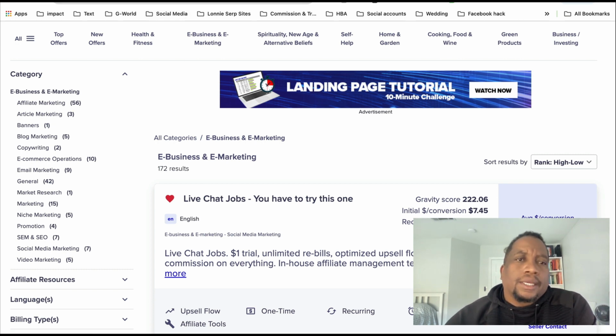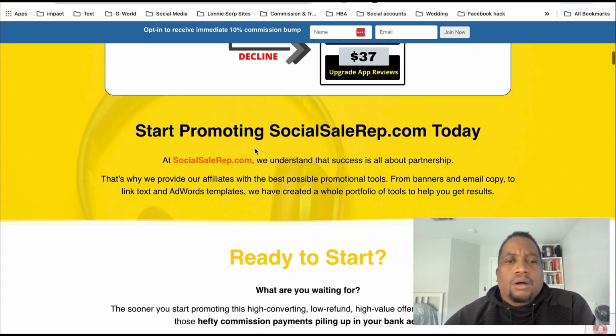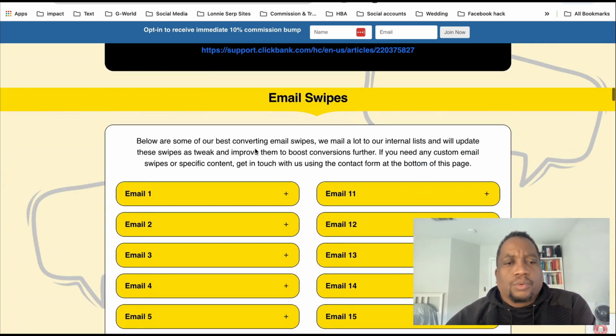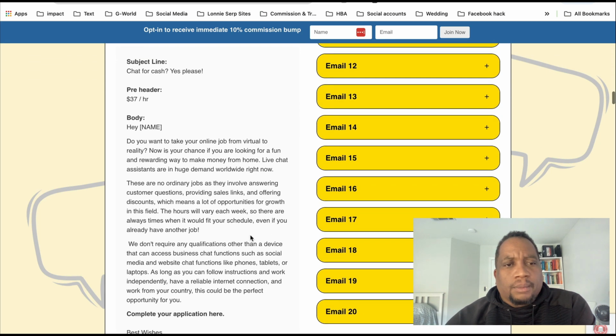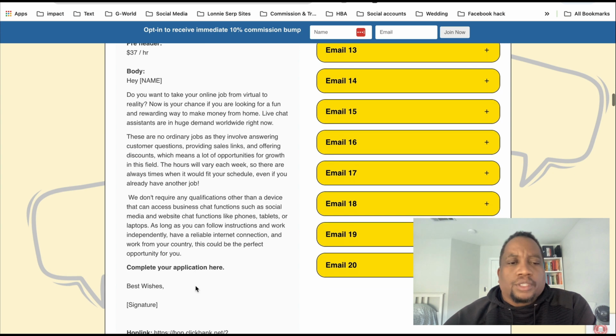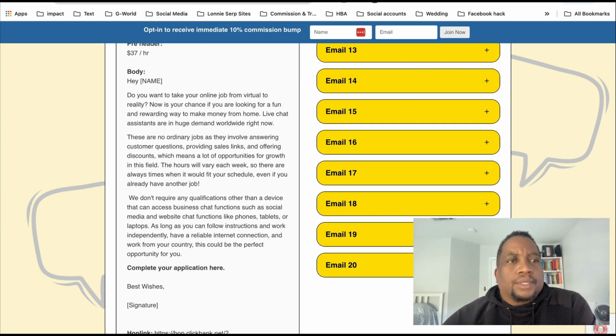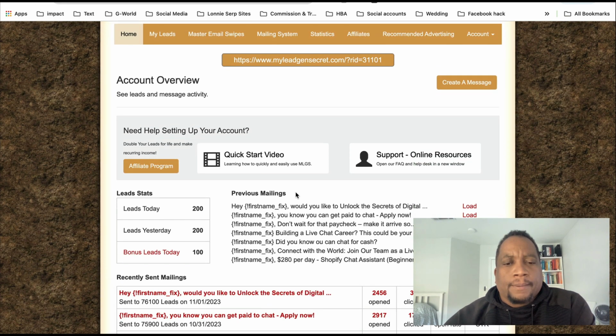But anyway, here's the thing that I've done. These places all give you what they call swipe files. Basically, a swipe file gives you what they recommend to write for an email. And so you're going to take this information and put it in an email, and then you'll send it out with your link back to the product. So that's what we're going to do here. I've actually already done it for the day.